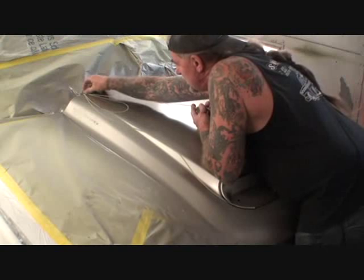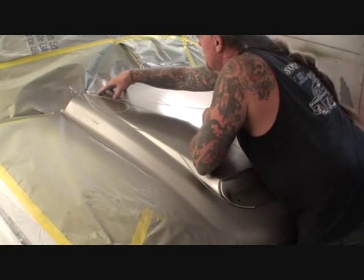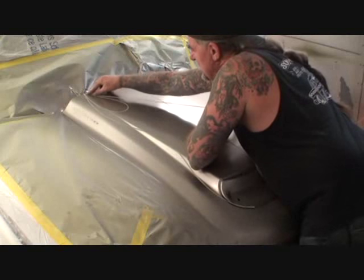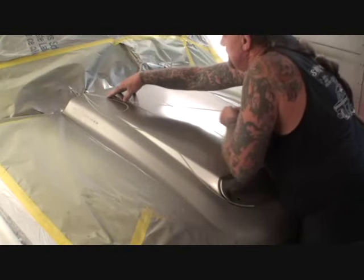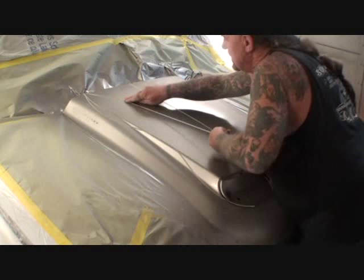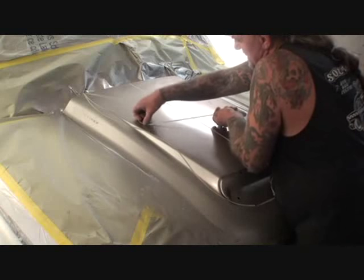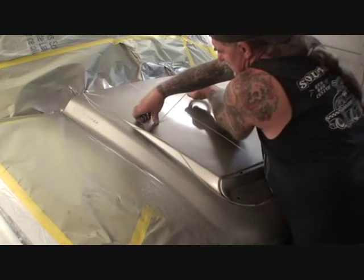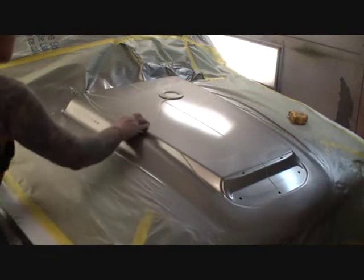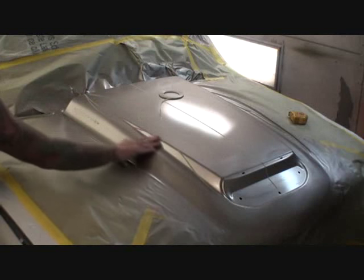I'm going to try it again. Trying to keep the same width, see? I can't get that. Okay, there we go. And I'm keeping that curve. I don't want it to look funky. I want it to look nice and clean. And this is where it gets tricky, doing this bend right here. Hold it right there, looking good. Looking like we're getting somewhere. And make sure all this tape is down tight. What a pain.